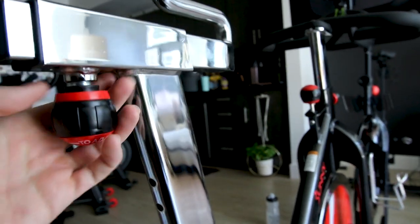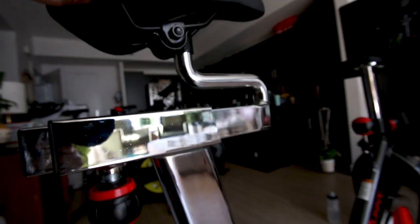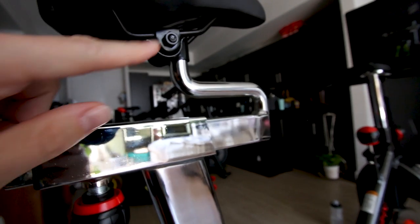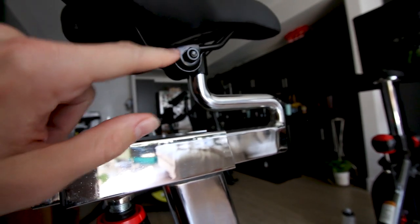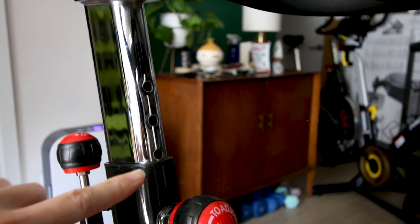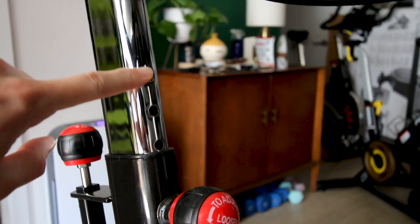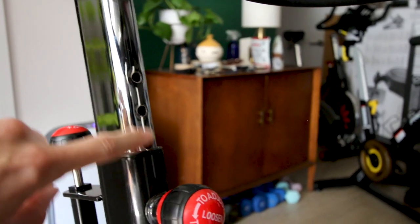However, the back of the seat does slide forwards and backwards. There are holes you need to click into for moving the seat forwards and backwards. However, if you can't get it exactly where you want, you can always slide the seat along these rails. So, it's fine. Up here on the front, you do get these holes that you have to click into that are a little bit far spaced apart in comparison to some of the more expensive bikes.